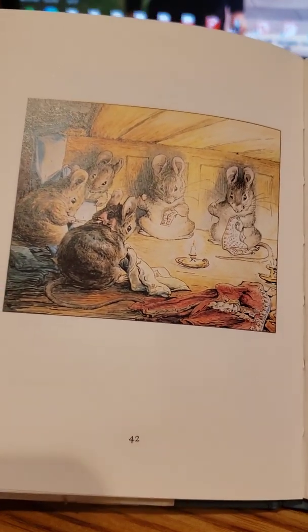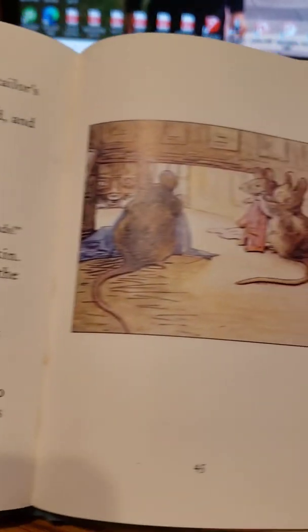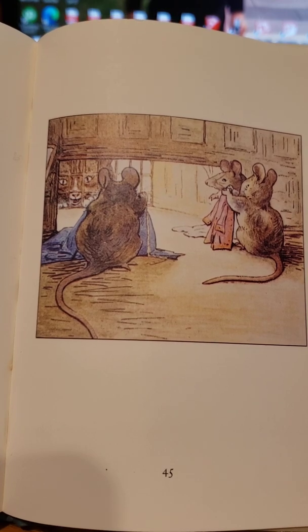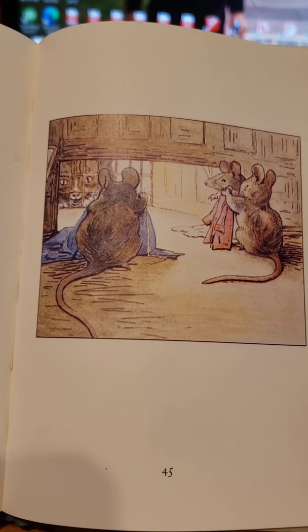"Mew, mew," interrupted Simpkin, and he scratched at the door. But the key was under the tailor's pillow. He could not get in. The little mice only laughed and tried another tune.